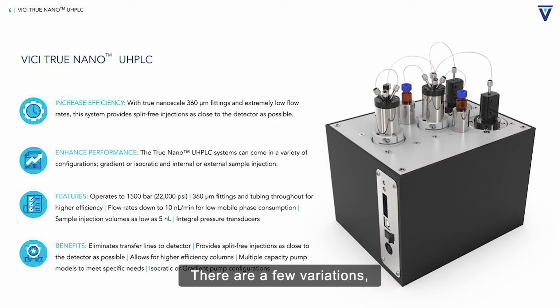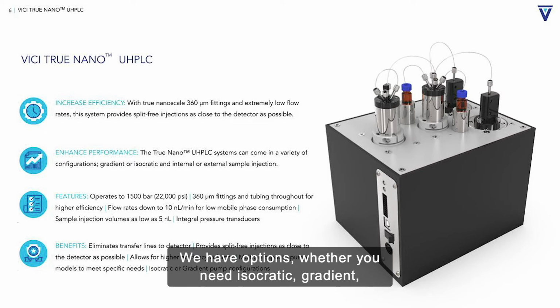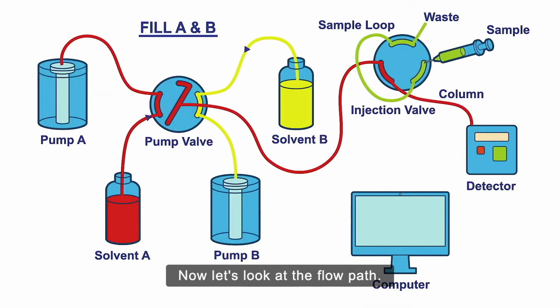There are a few variations, including different capacity pumps. The pumps shown here are 35 microliters each, and we also have pumps that are 80 microliters each, which operate at a slightly lower pressure. We have options whether you need isocratic, gradient, or continuous flow solvent. Now let's look at the flow path.